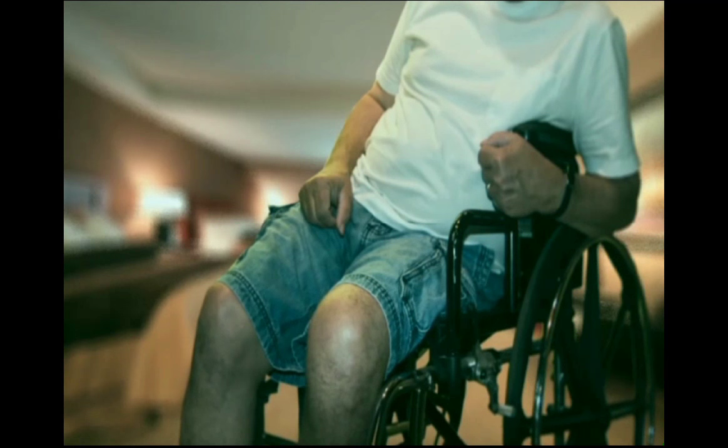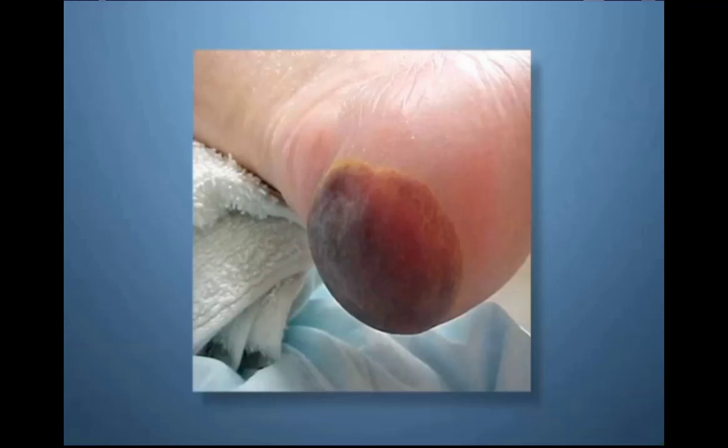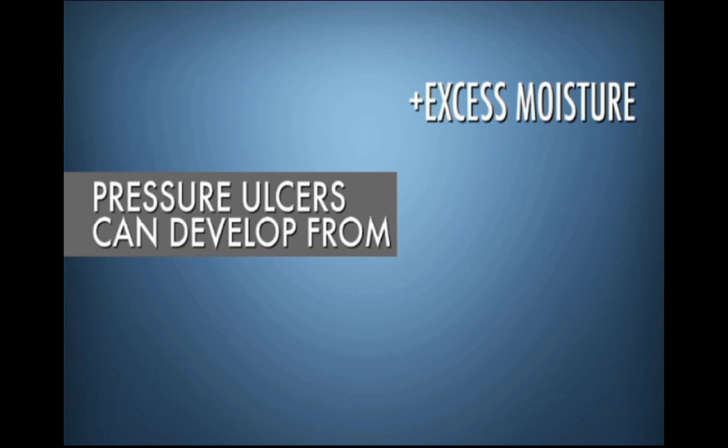Shearing can occur in other situations, such as slouching while sitting, sitting or lying at an angle, or during a muscle spasm. In reality, any other damage to the skin can lead to a pressure ulcer if the damage occurs in a bony area where there's continued pressure. Pressure ulcers can develop from excess moisture as well as cuts, bumps, burns, scrapes, and rubbing.